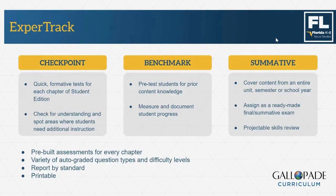What we're going to look at next is our ExperTrack testing and tracking. ExperTrack has several different types of tests here. We have our checkpoints, our benchmarks, and our summatives. The checkpoints are kind of like our chapter tests. They go through each time. Now, these tests are designed to be quick formative assessments for the chapter, and to go through and assess learning very quickly, very rapidly, and still provide time if you need to reteach and recover things. These tests are 10, 15 minutes.